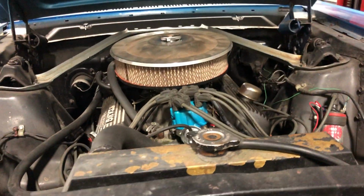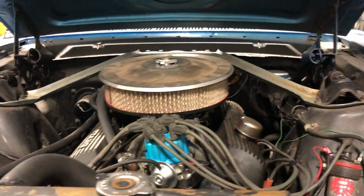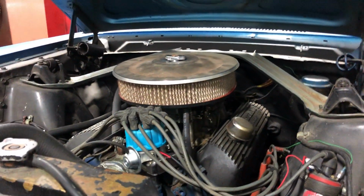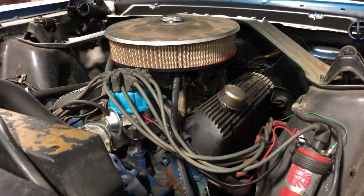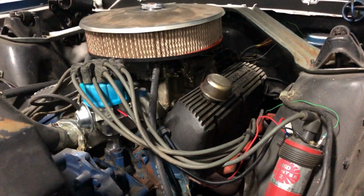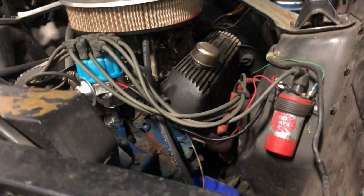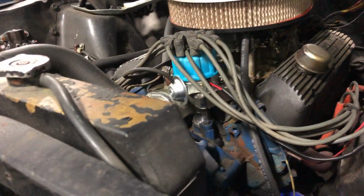We put an electronic ignition in it. We did just what was necessary to get the car running: electronic ignition, a fuel pump, a carburetor, and a tune-up and oil change. We also put a fuel tank in the car, sending unit. And again, just to get the car running, car runs fine. You can choose whether to just drive it as is, restore it while you play with it, or take it apart.